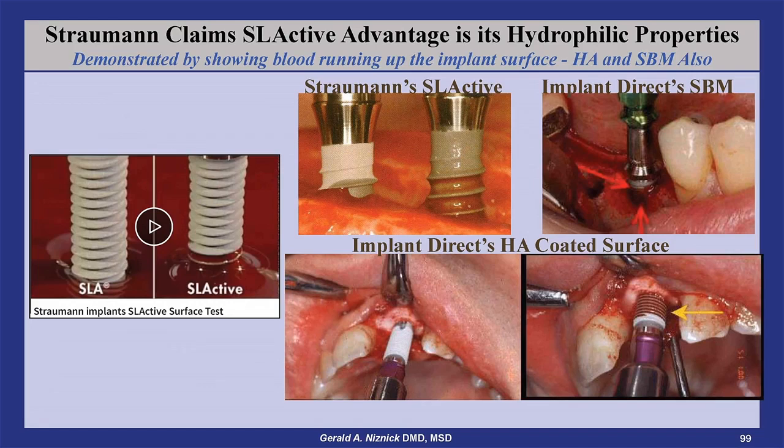These pictures show blood running up SBM and HA-coated Implant Direct implants, so claims of unique advantages by Straumann of its hydrophilic implant surface have never been clinically proven.